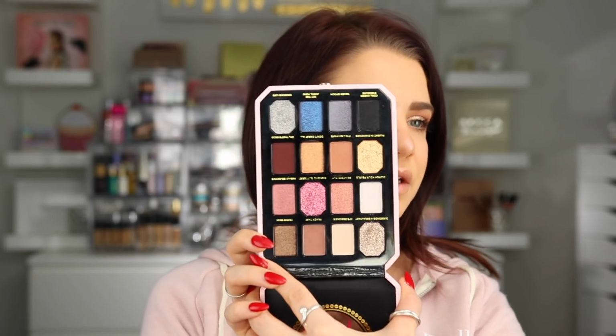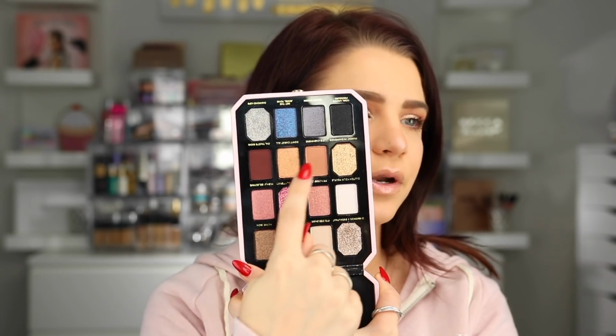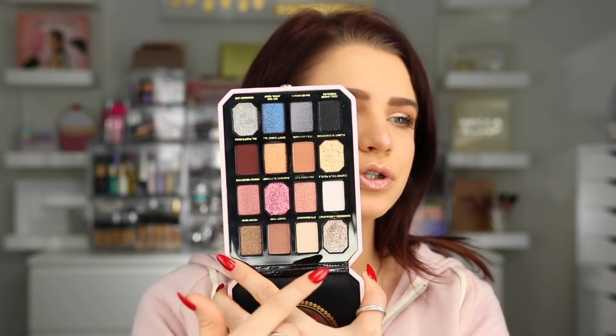When I first saw this palette, I looked at it and I was like, how many looks can I really get out of this palette? But I think that there are a lot of different looks you can get with it. It does have those fun glitter shades, but as I showed you guys, looking past those, you also have some really pretty shimmers in here, and you have the pinks, you have the blues, and a lot of neutral tones as well. So you can really create a lot of different looks with this.